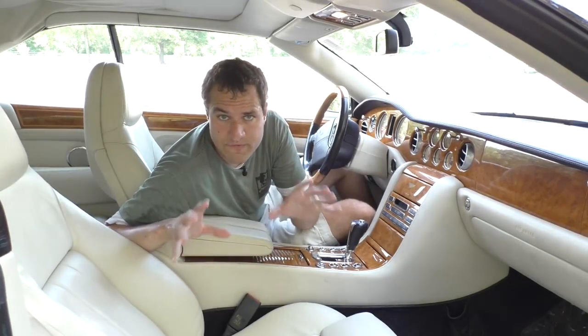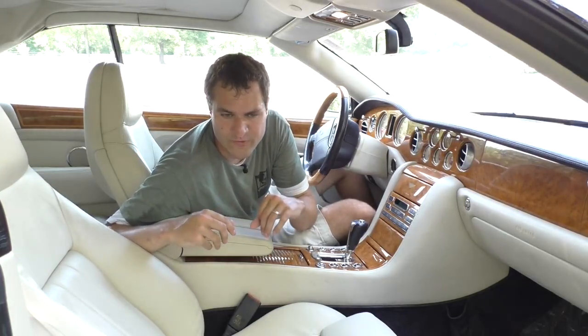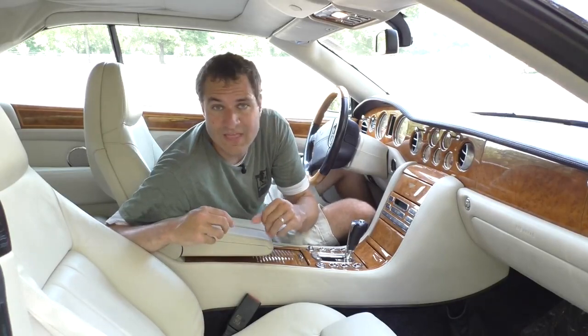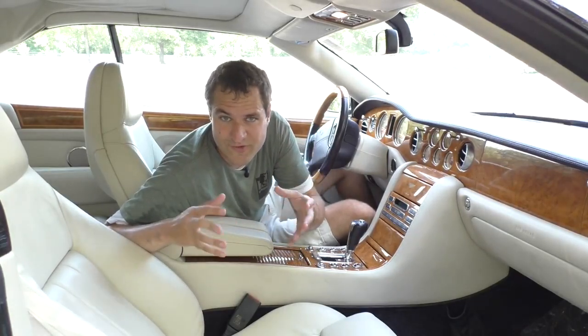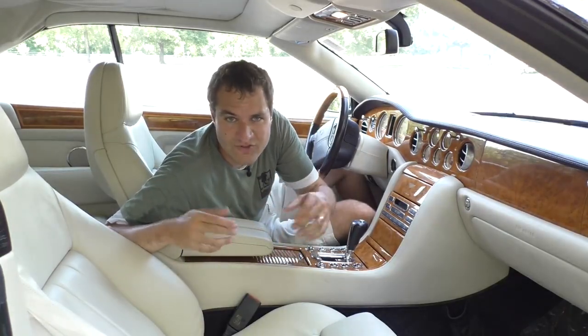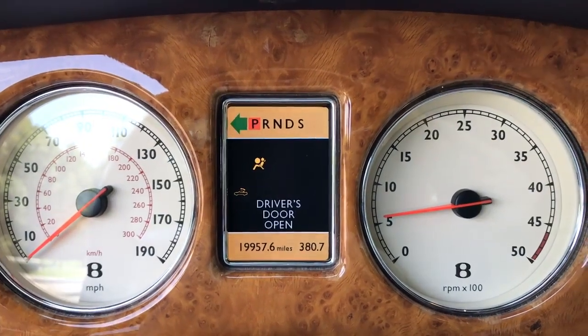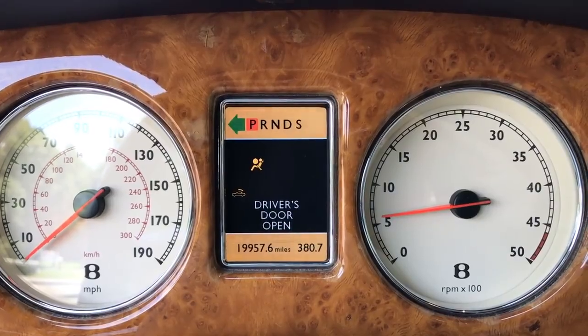But Bentley didn't want to confuse its old people customers with that newfangled screen, so they kept everything pretty familiar and pretty comfortable. For example, the little arrow that lights up when you put on the turn signal, they could have done anything with that. They could have made it any shape, any size, but they decided to leave it exactly as it was if it had been a light. Just now it's part of a full color screen.